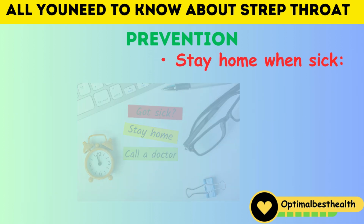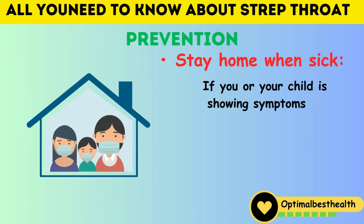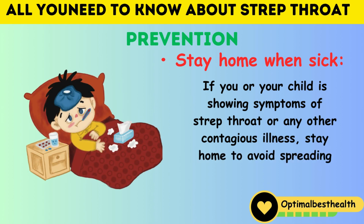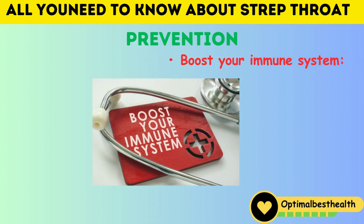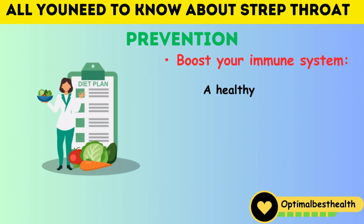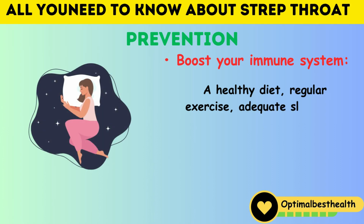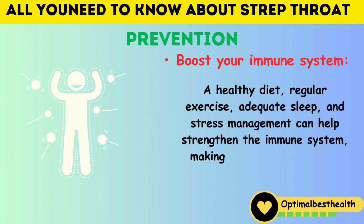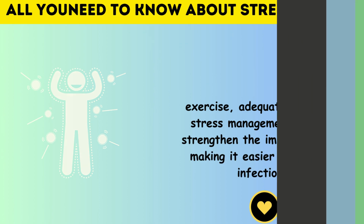Stay home when sick. If you or your child is showing symptoms of strep throat or any other contagious illness, stay home to avoid spreading the infection to others. Boost your immune system. A healthy diet, regular exercise, adequate sleep, and stress management can help strengthen the immune system, making it easier to fend off infections.